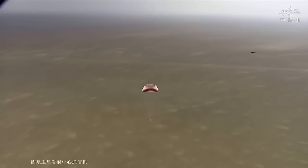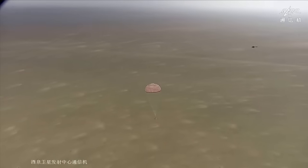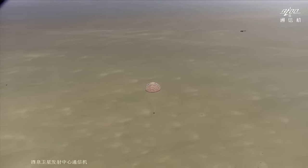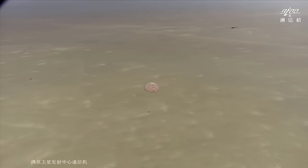回收2号，跟踪正常。 So we're hearing more updates from various teams. Yeah. 北京明白。 We can see they're still tracking the target. We can see some smoke from the retro rocket.